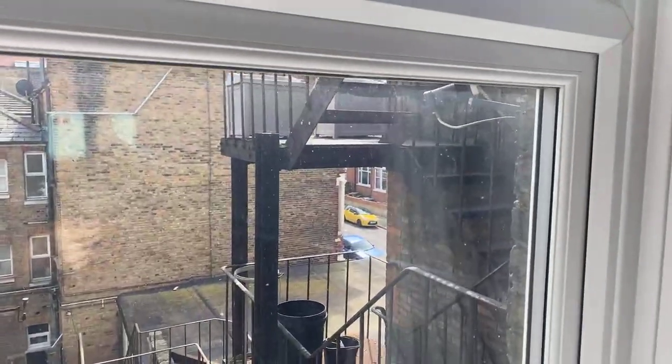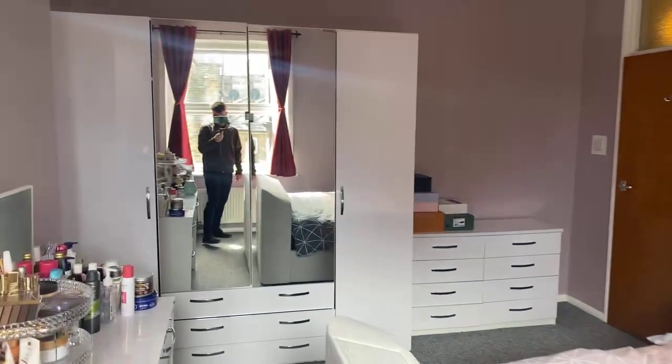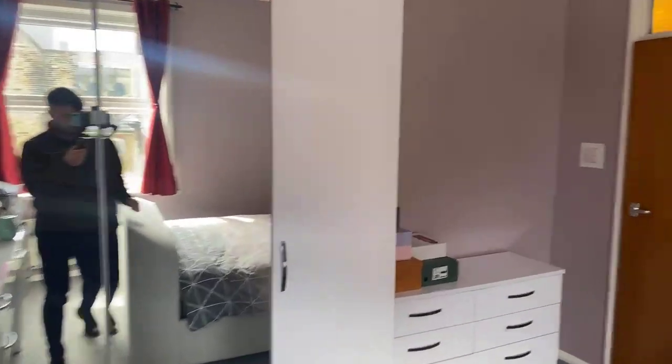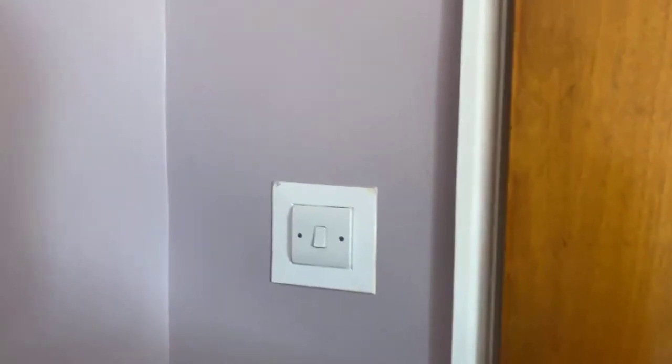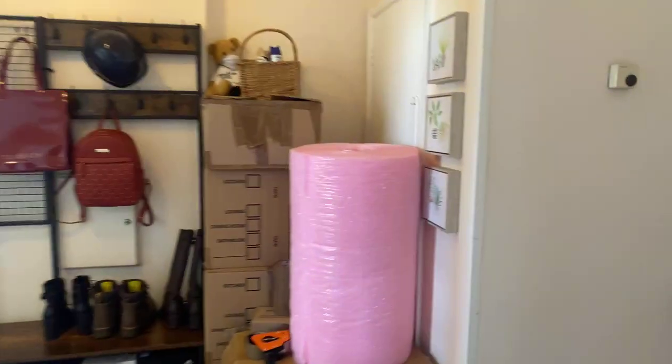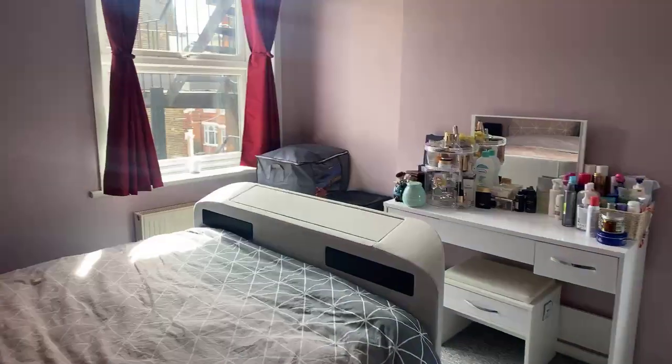Just a window looking out there. Someone has just asked the question, which floor is this flat? Now, I believe it's the third floor. Third or second floor, one of the two. But a really lovely sized bedroom there for you.